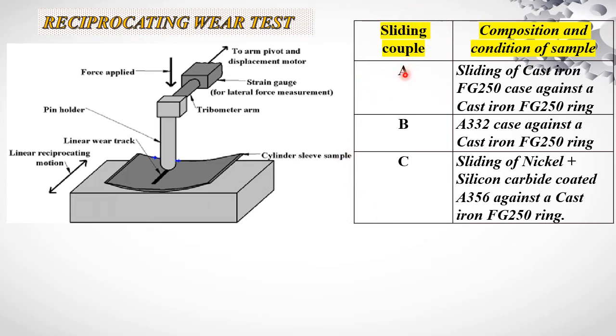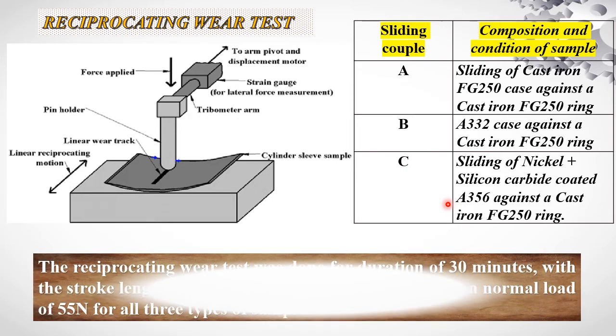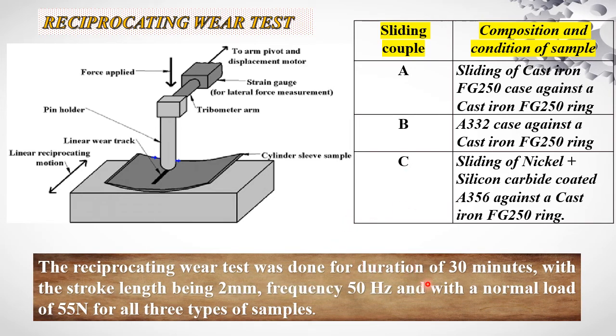Sliding couple A is cast iron versus cast iron. B is uncoated aluminum A356 versus cast iron. And C is the Nicasol coated aluminum against cast iron. This test was conducted for a period of 30 minutes for a stroke length of 2 mm and a frequency of 50 Hz, and a load of 55 Newton was applied for all the three samples.